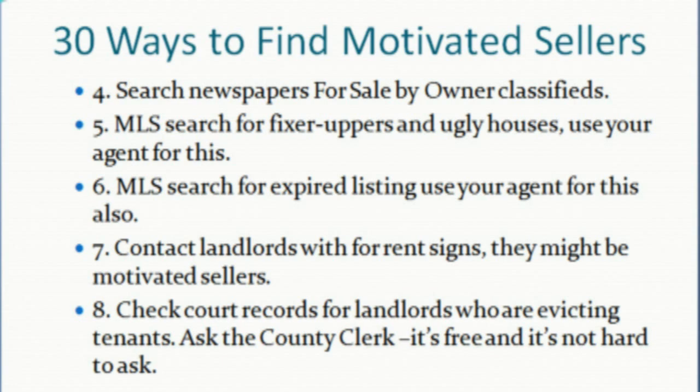Now, contacting landlords with for rent signs. Many properties are actually owned free and clear, and there are many investors involved in the business, and some of them are struggling right now with tenants, a lot of evictions, and probably some of them might be very, very motivated to sell, but the market is tough and they cannot sell, so they just have to rent it out. That's why you see the sign. So we call on them and ask if they would like to sell. In a lot of cases they would love to. Okay, check court records again for evictions, and we'll discuss in detail in the future how to do that.